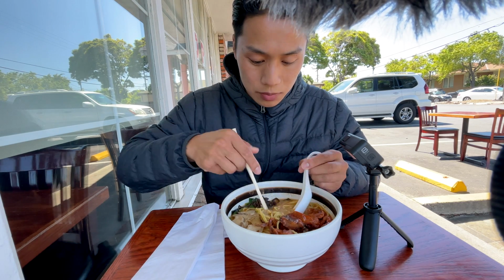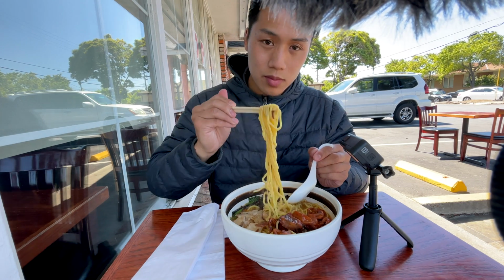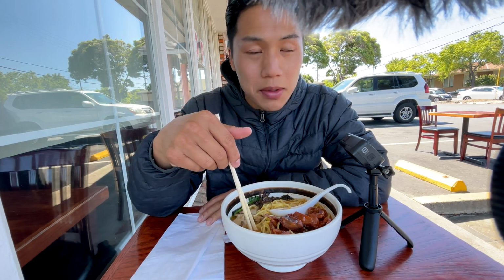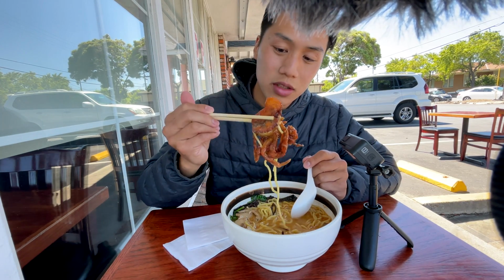Has a kick of spice, not overly salty. The broth is very rich. Try it with the noodles. The ramen's a bit chewy. Let's try out what we're really here for, the softshell crab.